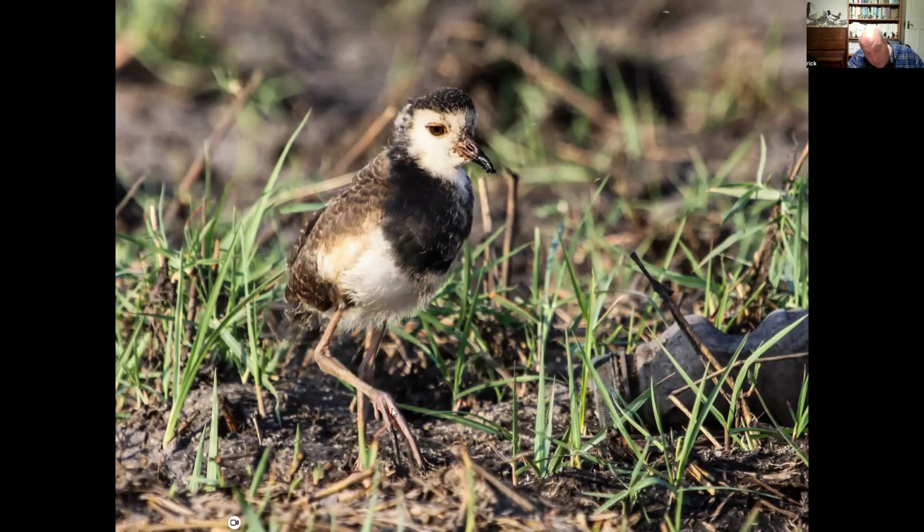Now, if you look at the toes of that, this is a chick, remember. This very, very long middle toe, in fact, the front toes are very long on this bird, and that is why it's called a long-toed lapwing. And it sort of takes a niche that no other lapwing does, because it too can walk on floating vegetation, which gives it an edge. It's a place where other lapwings can't go.